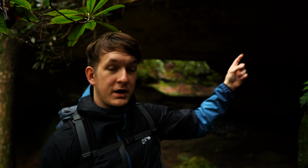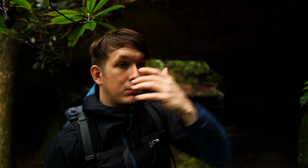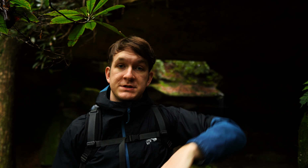Alright guys, so I made it. Let's do a quick review and guide to Red Byrd Arch Trail. As you can see right behind me, there's the waterfall to the arch. We're kind of in this valley right now, and the trail was on the ridge almost the whole way. And then all of a sudden you just declined right into this valley.